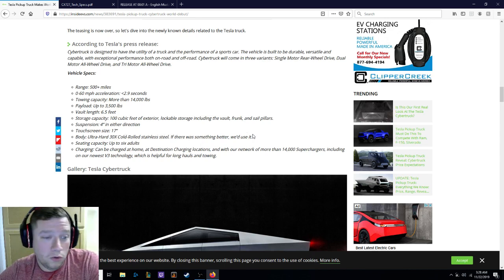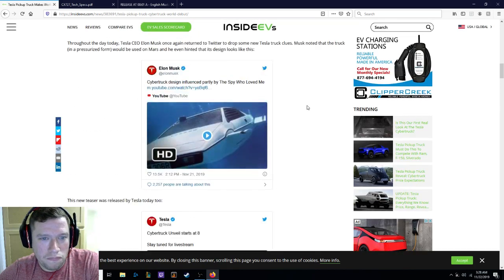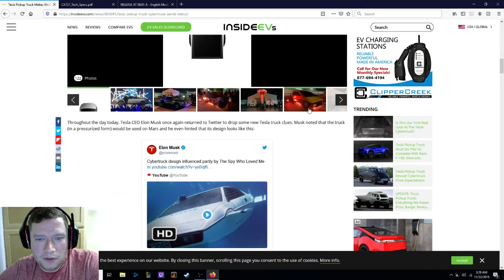If there's something better, we'd use it. Seating up to 6 adults, so one more than the Mach-E. And it can be charged at home, at destination locations, and then up to their 14,000 superchargers. So basically, all the charging stations that they have already. So I'm very interested to see what happens here.